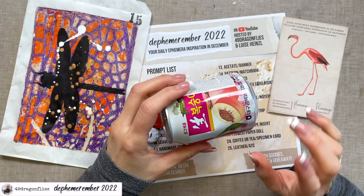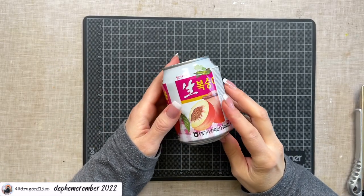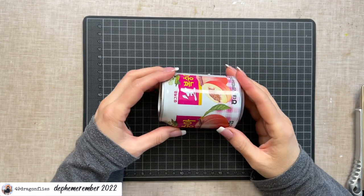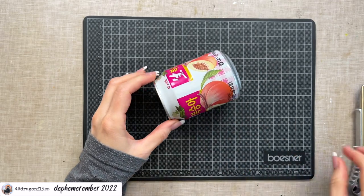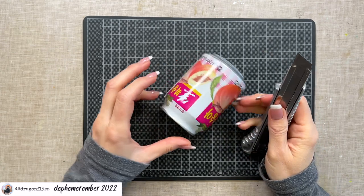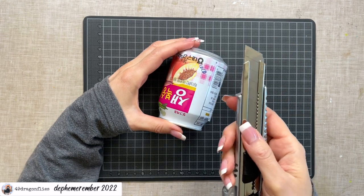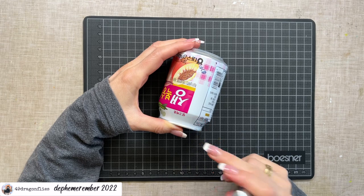But I want to try something completely different today. I want to see if I can use my die cuts and embossing folders on this metal. So first I need to get a piece of this without the top and the bottom. So I'm going to do that with my craft knife. Please, please, please be careful if you try to do this. I'm also going to try to be careful, not only with the craft knife, but also we don't want to cut ourselves with the sharp edges of the can.